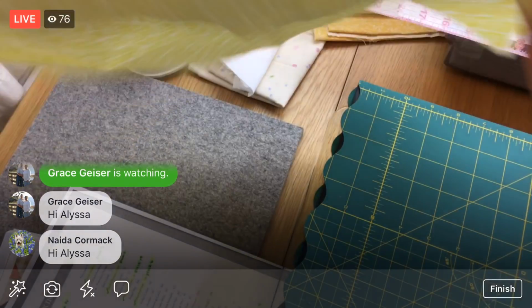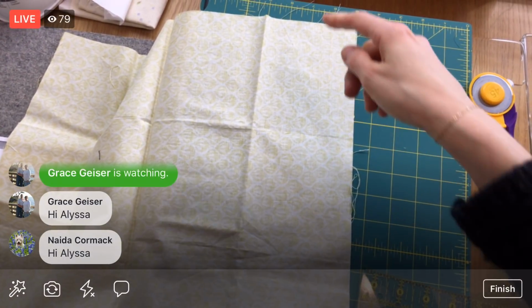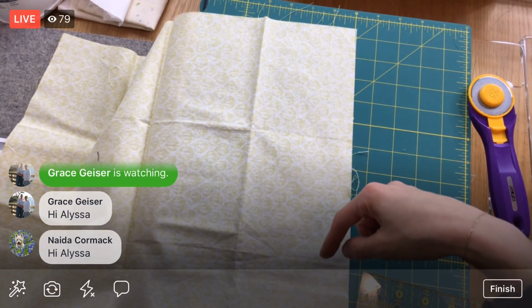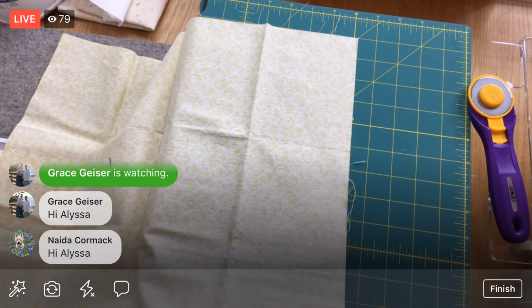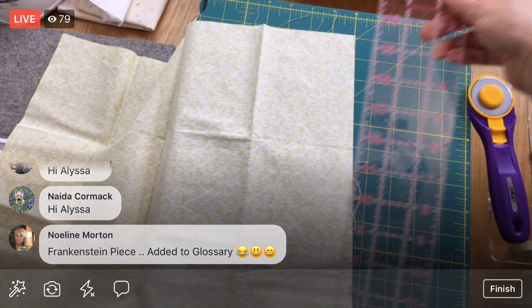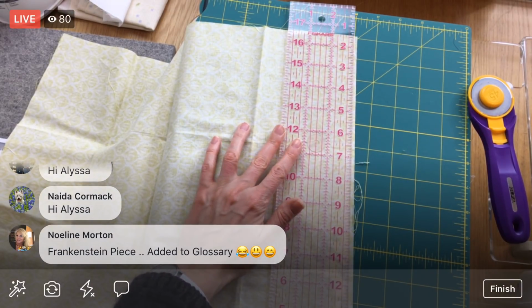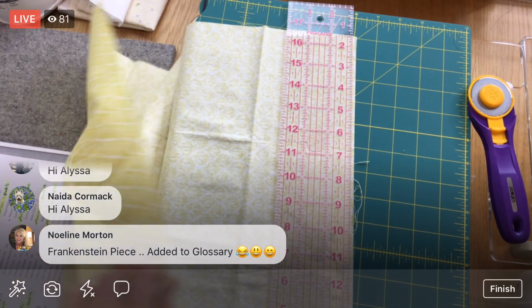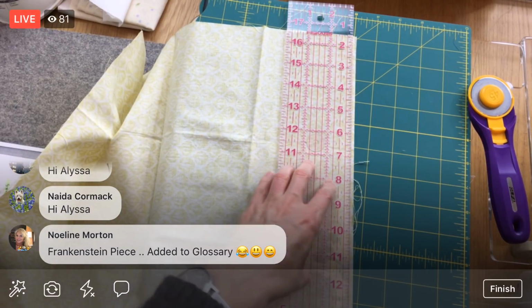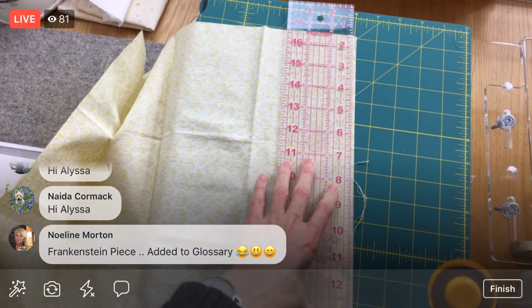So what I'm going to do is trim up this whole edge really nicely, and then just cut a 1 1/4 inch strip and leave it at that. Actually, since I have a lot of fabric here, maybe I should make this one of the more outer pieces just because I have enough fabric for it. I might just do that. Let's get our 1 1/4, because they're all 1 1/4 inches.